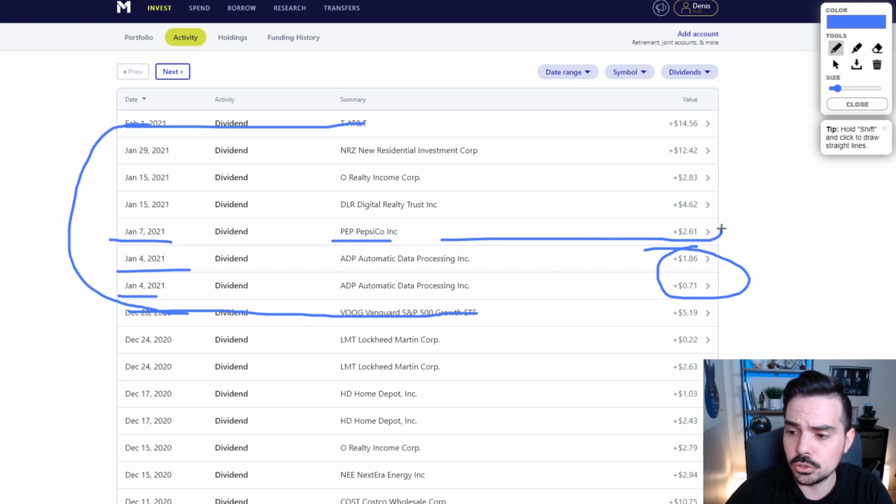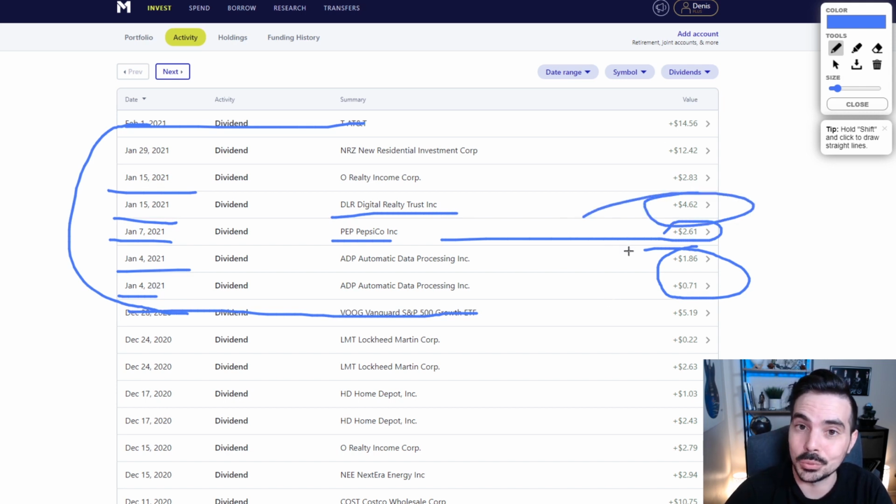This was for $2.61. And then on the 15th, we got paid twice. One from DLR, which is Digital Realty Trust. That was a whopping $4.62, which was great, because if you have been seeing some of my old content, I actually was going in a little bit harder on DLR because they were down in my portfolio.